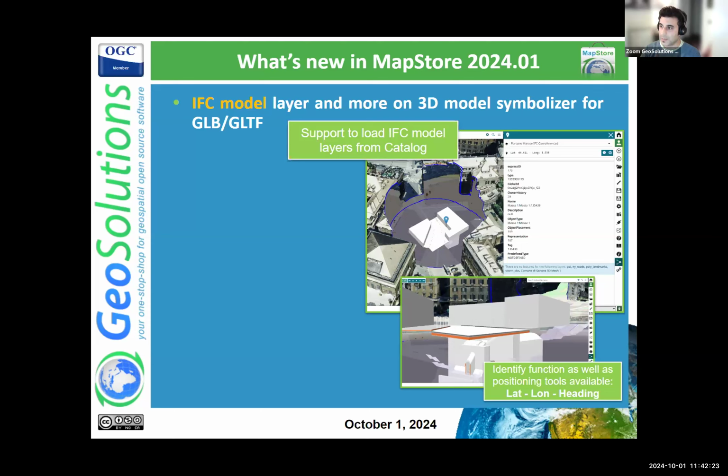As you can see here, there is a quite advanced visualization where an IFC model is visible on a 3D map, with a 3D tile mesh clipped to make it visible, as it is a model partially underground. This is coming from the municipality of Genova, and a special thanks for this implementation goes to the municipality of Genova.